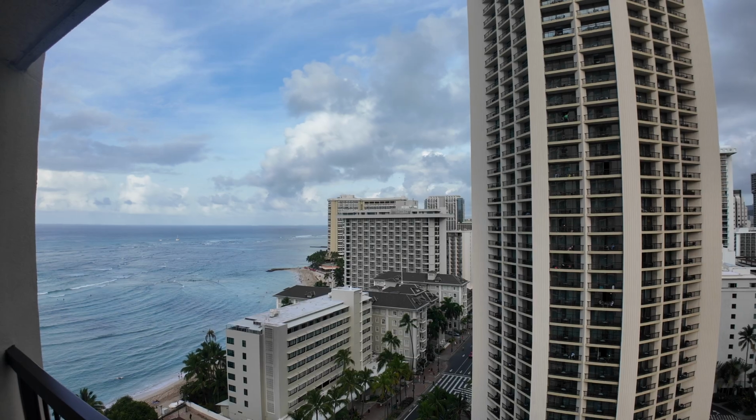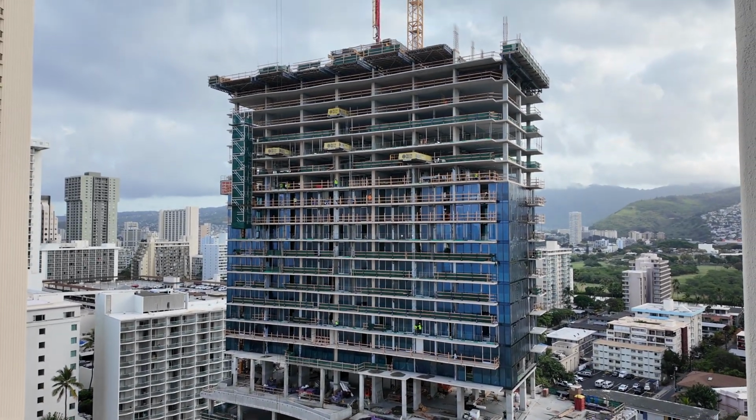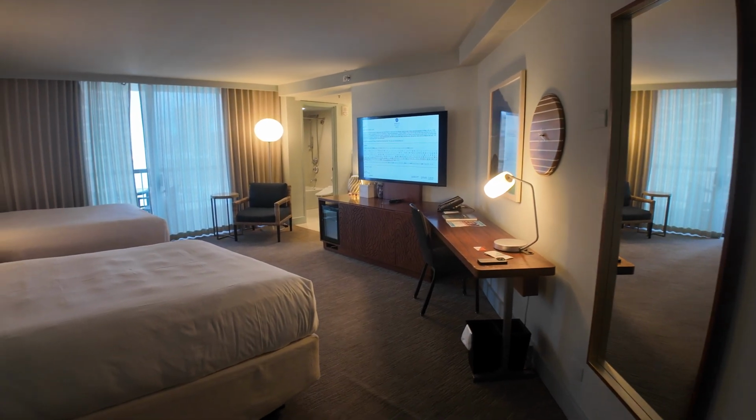A little bit of construction outside on a building next door, so that's kind of a bummer. So maybe if you're checking in the next couple months to maybe a year, try and request away from the construction. We'll see if that wakes me up tomorrow morning. So let's do a full tour of the room here.